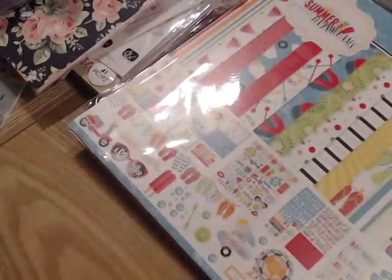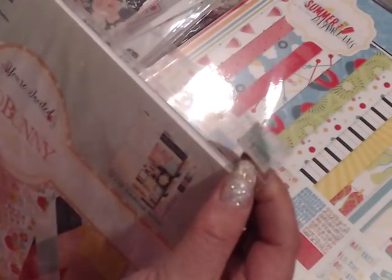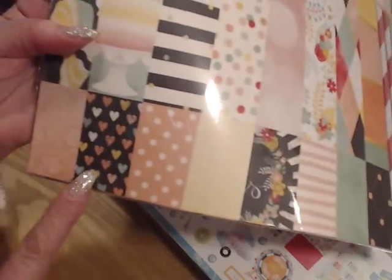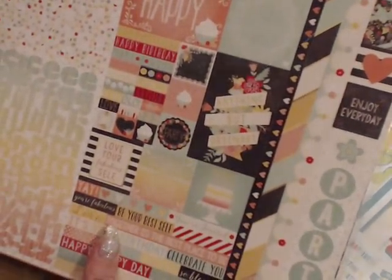This one is made by Bow Bunny, and this one is regular $18.99, and it was on sale for, also, I don't know if you could see it, but $2.50. That's the Bow Bunny You're Invited, so it's like a birthday theme. Has some really cute cupcakes and cakes and confetti and flowers, and really cute hearts, polka dots. And then it also comes with a sticker pack. Really, really cute collection for $2.50.